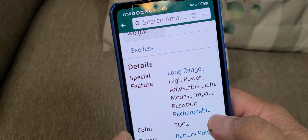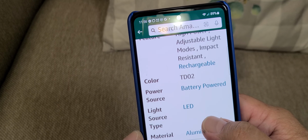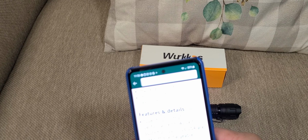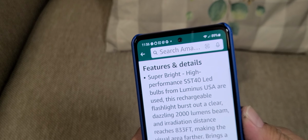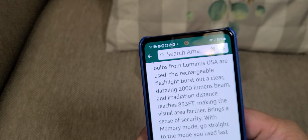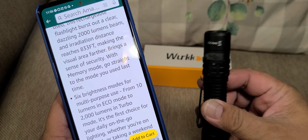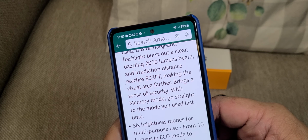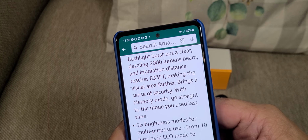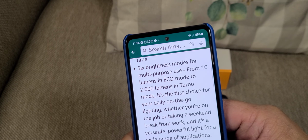It says high power, adjustable light modes, impact resistant, rechargeable, TD02, battery powered, LED, aluminum. Okay. What else? Features. Here we go. Super bright, high performance, SST40 LED bulbs from Luminous USA. Okay, dazzling 2000 lumens. So listed as 2000 lumens. My True Night is listed as 1800 lumens. Okay, irradiation distance reaches 833 feet. Okay, 6 brightness modes from 10 lumens in Eco to 2000 lumens in Turbo.